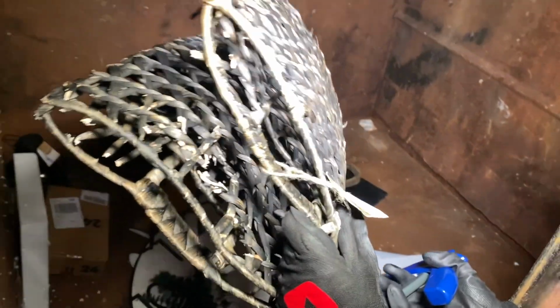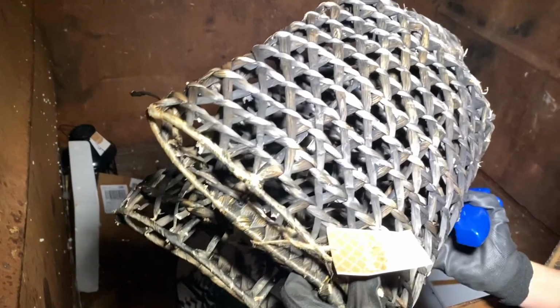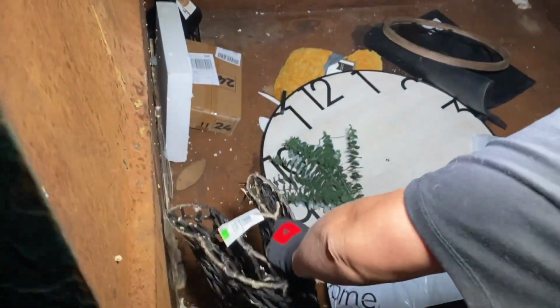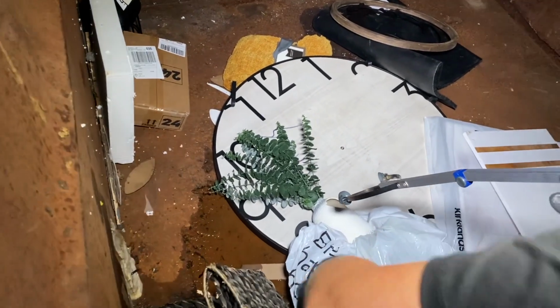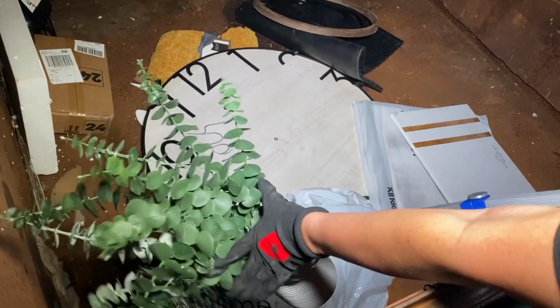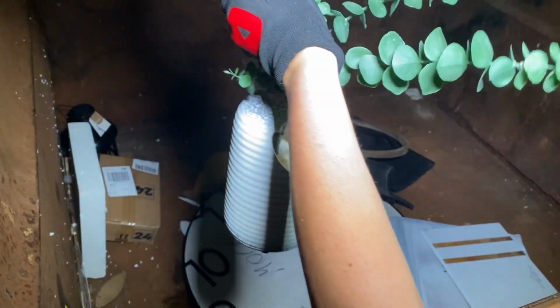I noticed a basket bent in half. So we got a bent in half basket. That's a good start. Not really. But looks like they literally just stepped on it. Either that or it got rained over. I don't know. We got a really nice plant. Look how nice that is.